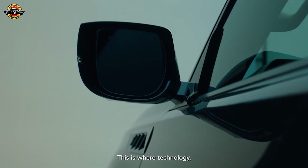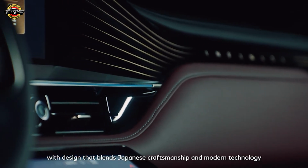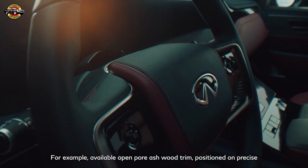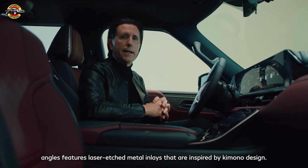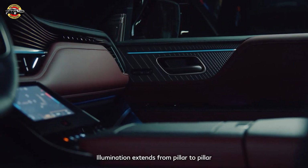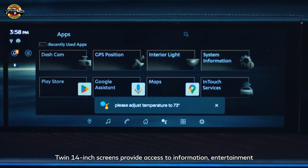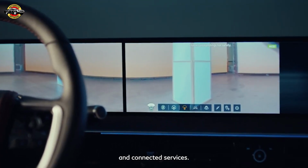This is where technology, comfort, and artistry merge in perfect harmony with design that blends Japanese craftsmanship and modern technology with the finest of materials. For example, available open pore ash wood trim positioned on precise angles features laser etched metal inlays that are inspired by kimono design. Illumination extends from pillar to pillar and into the door trims, bringing harmony to all the elements. And digital technology is seamlessly integrated into the design. Twin 14-inch screens provide access to information, entertainment, and connected services.